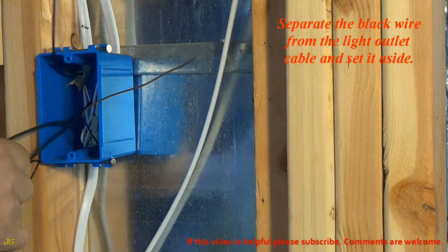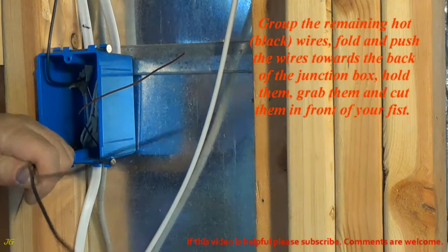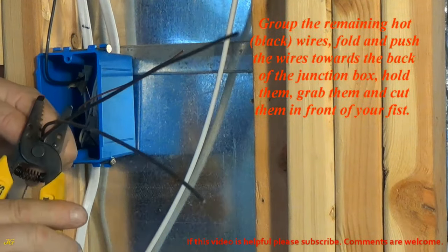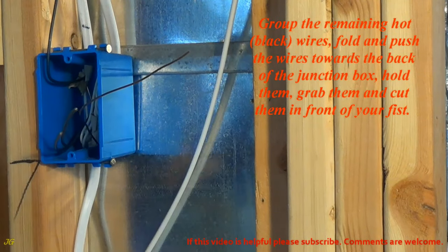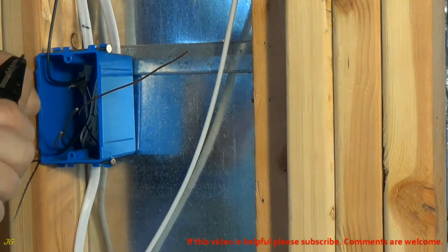Separate the black wire from the light outlet cable and set it aside. Group the remaining hot, black, wires. Fold and push the wires towards the back of the junction box. Hold them, grab them and cut them in front of your fist.